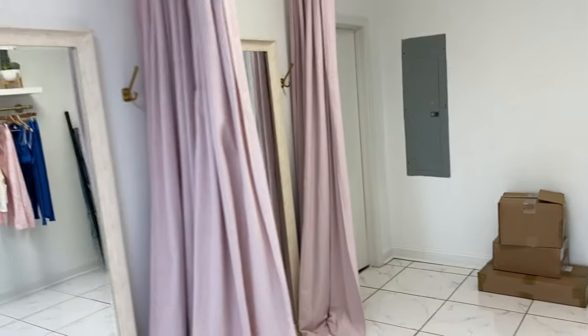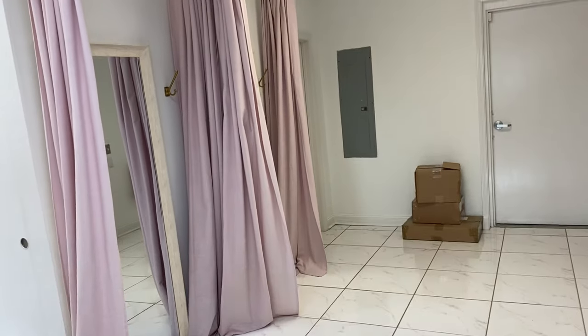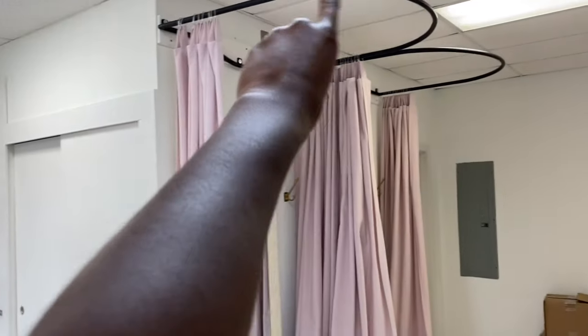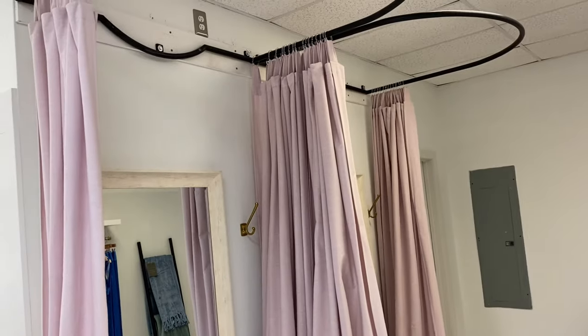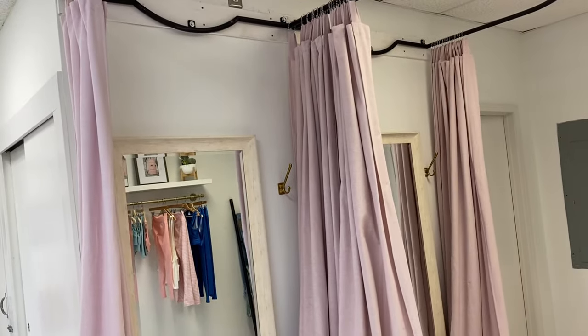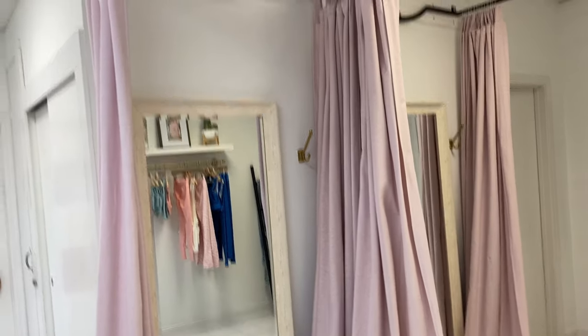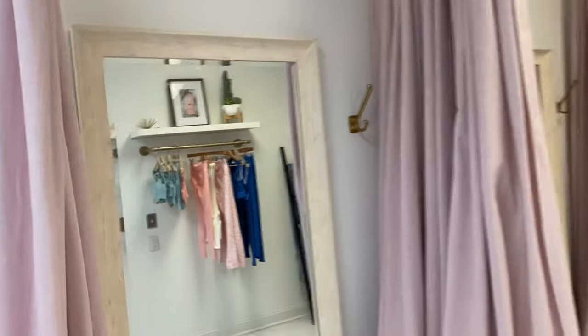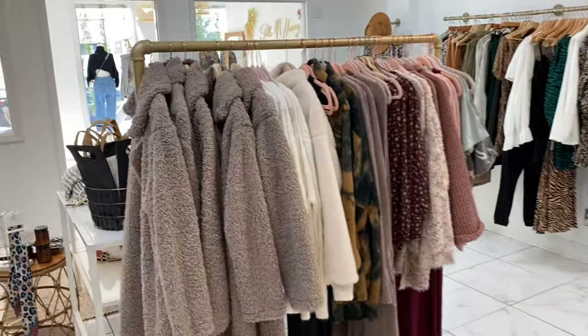The bathroom's there. These are our fitting rooms. I am obsessed with our fitting rooms. I'm so happy how they turned out. I had to get our rods custom made because all of the ones that were online were either too small or not big enough. I wanted it the perfect size to where people could come in and still step back and have enough room to take pictures.